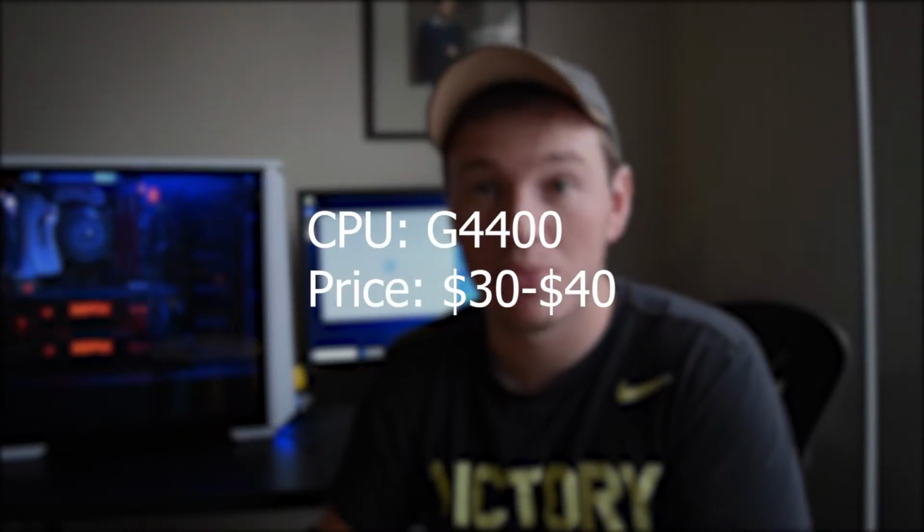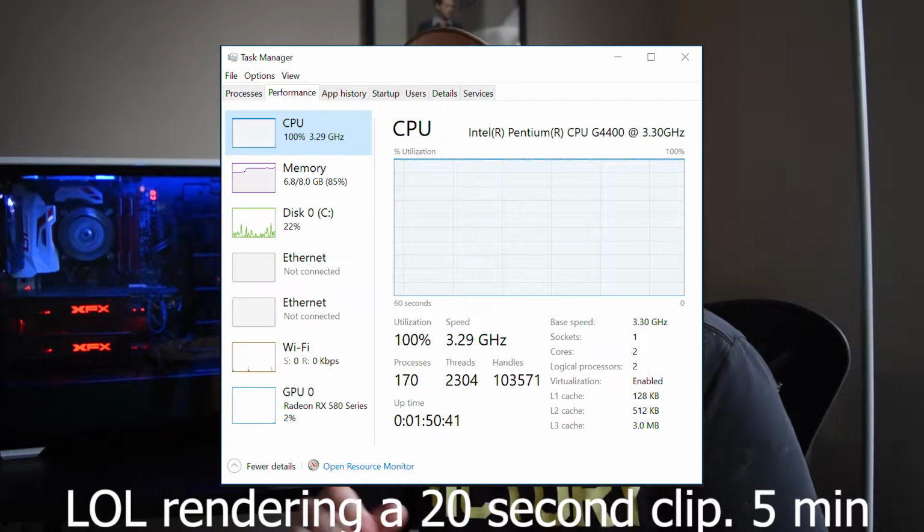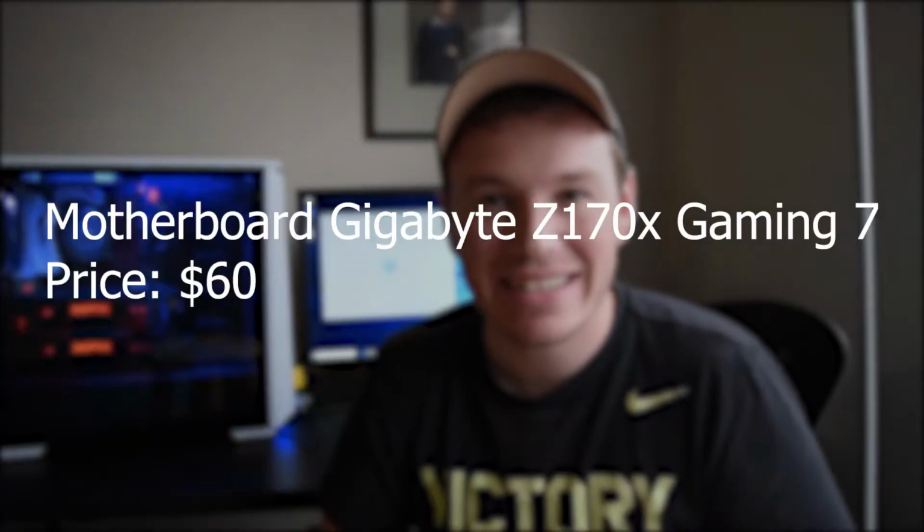For the CPU, the G4400, I give that about a $30 to $40 price tag. You can find them selling on eBay from $30 to $40. Not surprising, it's a piece of crap. The Gigabyte Z170X gaming motherboard goes for around $60. It's a great motherboard. It's a Z170 chipset. It's a little bit older, but it has Thunderbolt 3, which is really cool, actually. I've never had a computer with Thunderbolt 3. I don't know what to do with it, but I have Thunderbolt 3 on there. It's just a nice feature, I guess.